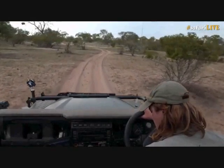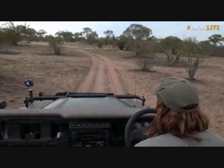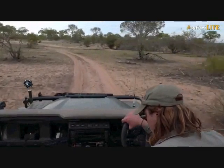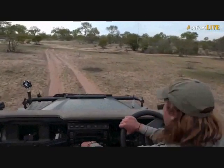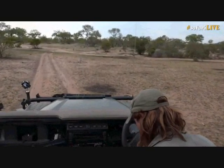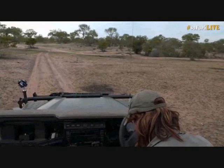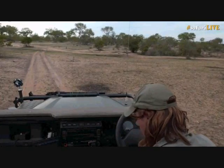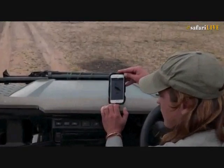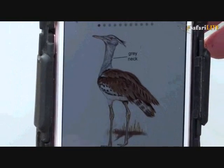Now, Anna Marie is wondering what a kori bustard's call is. Now, it's quite a deep call. Let me just find it for you. There we go. Okay. So for those of you who don't know what a kori bustard looks like, there we go. That's what he looks like. The world's largest, or heaviest, sorry, flying bird.